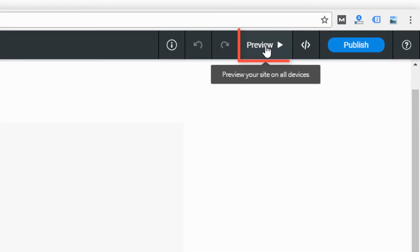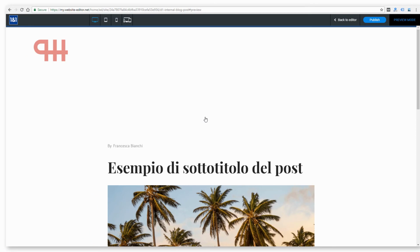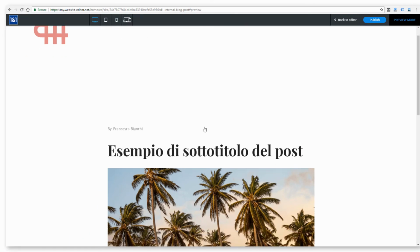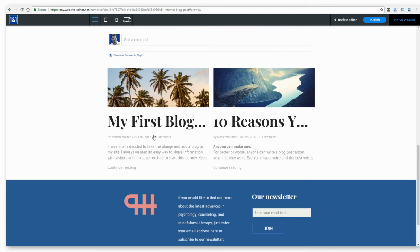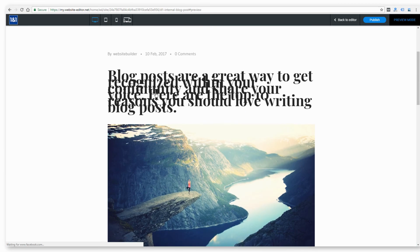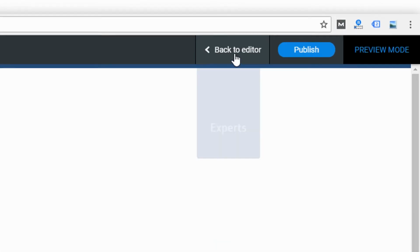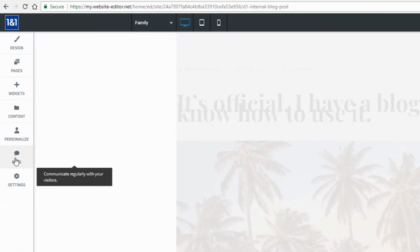So if I wanted to preview the blog, I could just click preview in the upper right hand corner, which takes me to the current page I was on, which looks like it was the blog. And here's what a sample blog post looks like, with the title, a featured image, text, and then the different blogs below. It looks like there's a text issue here that could probably be fixed easily. So then I click back to editor to get back to the website builder itself.